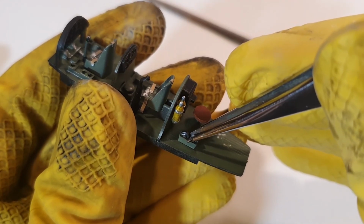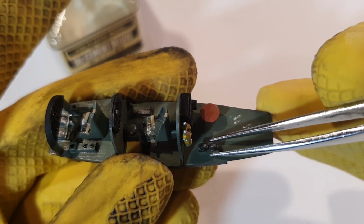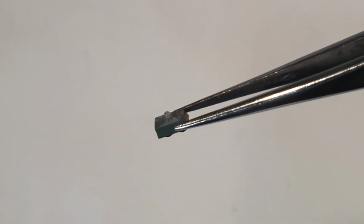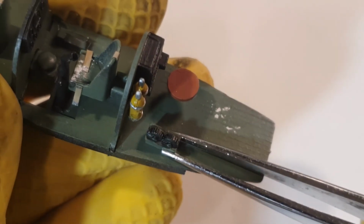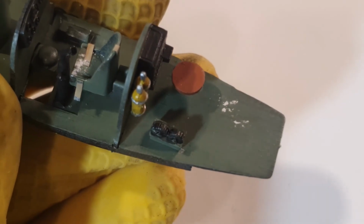There, that's better. Now we just fix this angle up a little bit. Hopefully that'll set. Nope, the glue failed to make contact from the underside, so we're going to have to use some super glue. That seems to be a bit better.